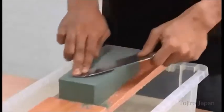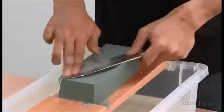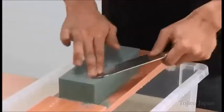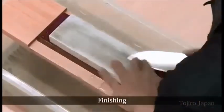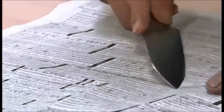When you get used to it, you can sharpen a knife using your left hand in the same way as when you use your right hand. This is actually better because both sides can be sharpened equally. The same way is used for finishing as with middle grind. Cutting newspaper helps to take tiny burrs away.